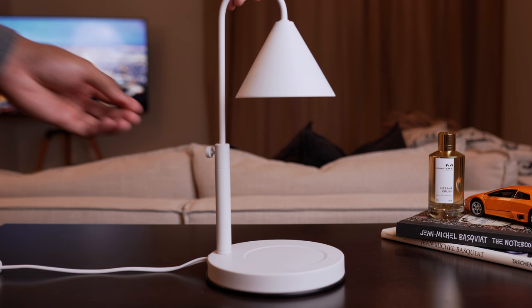I have to be able to adjust the height to make sure I get adequate melts. You gotta have those adequate melts. If you don't, then what's the point?